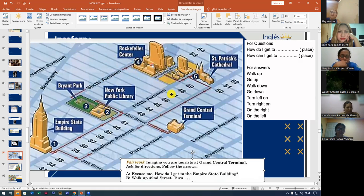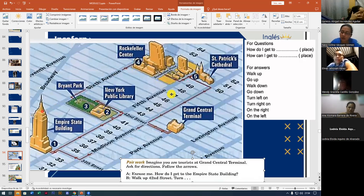All right, how will it be? Help us. Walk down. Okay. Walk down on 6th Avenue. On 6th Avenue. And then turn left. Turn left, exactly. Because you need to turn left here, right? The Empire State Building is on the left. It's on the left. Yes, that's right. Good one. Left. Nice. Good one. Thanks.